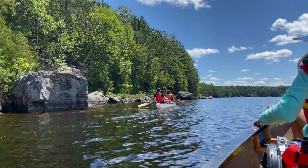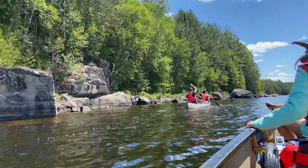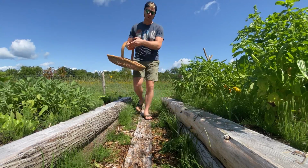For me, I'm not a huge fan of cooking super elaborate meals when I'm out on my big trips because, like I said, the part that I enjoy the most is to be traveling on the water. But it has become very important to me over the past few years to try to incorporate and eat healthier and more fresh foods when I'm out on my trips.